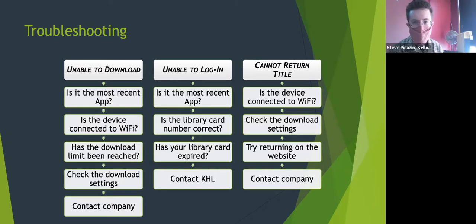All right. So what I'm going to do at this point is switch over to the website. If you're accessing Libby through a computer, I'm going to show you what it's going to look like for you. All the same functionality as what you have in the app, but it just looks a little different. So I'll show you how that looks.